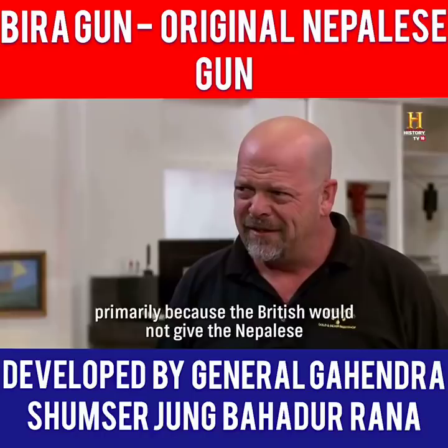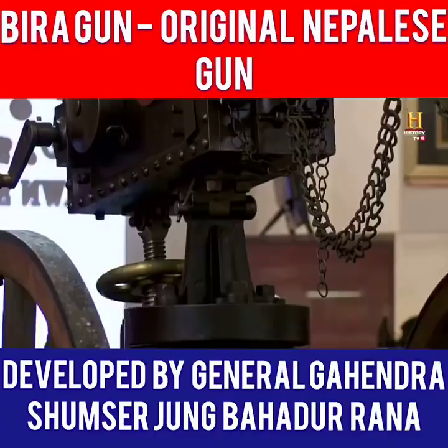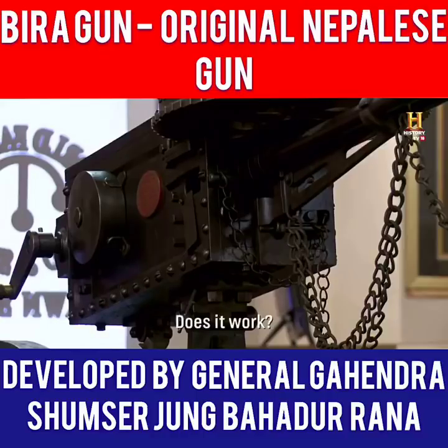What does it shoot? This shoots very old 577 450 Martini Henry. Do you know when this thing was made? So I think this was made in 1896 or 1897. Does it work? I've been told it works. Do you mind if I crank it? Go right ahead.